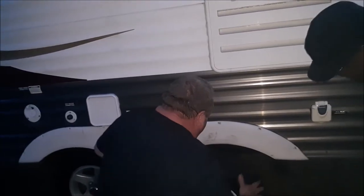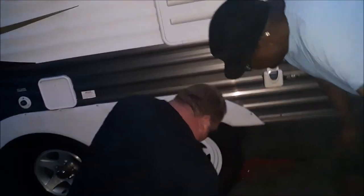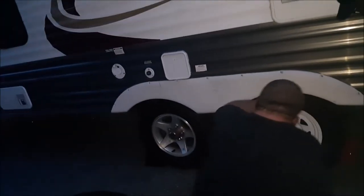Hopefully it's got enough air in it. Yeah, it feels like a brand new tire. Yes. Hopefully it's a good kind of brand new tire. Well, they sell them at Walmart and stuff, too. On the rim. Oh, really? Yeah. Why didn't we get a new one of those? Because it's money.